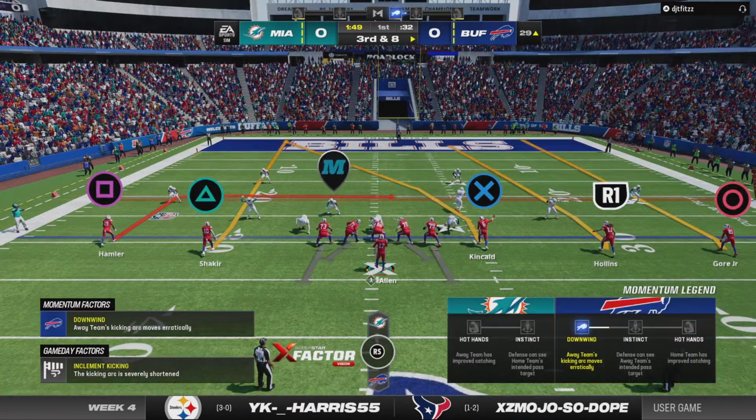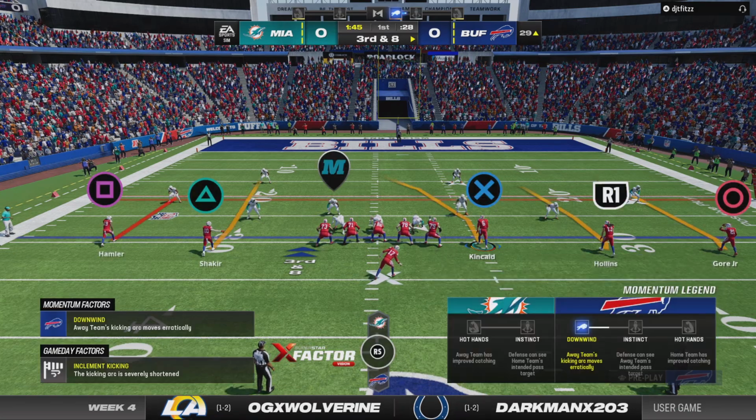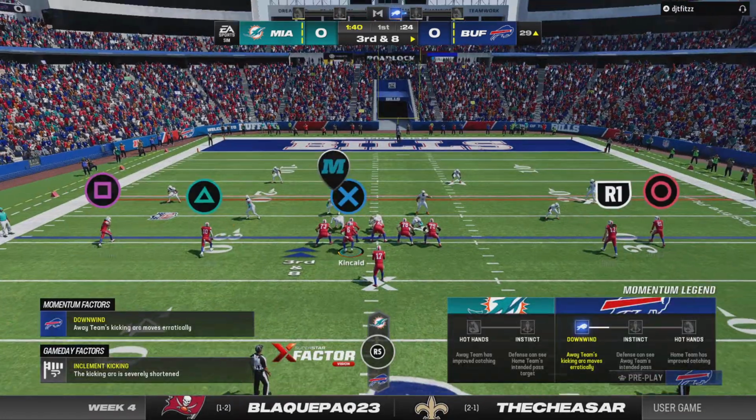Out of the huddle now for play number 9 on this drive. This is 3rd down and 8. And they'll send the tight end in motion left.